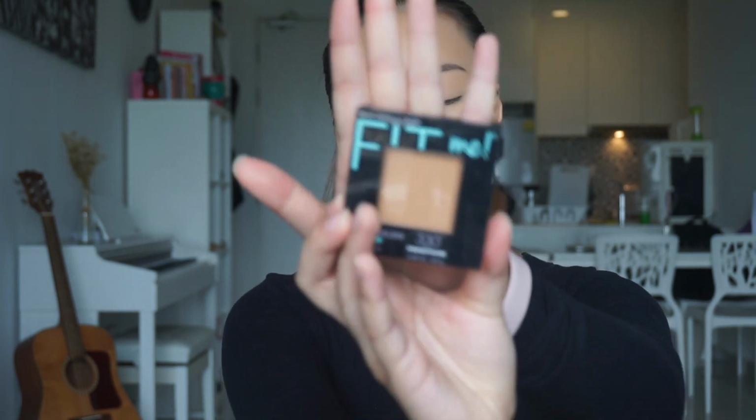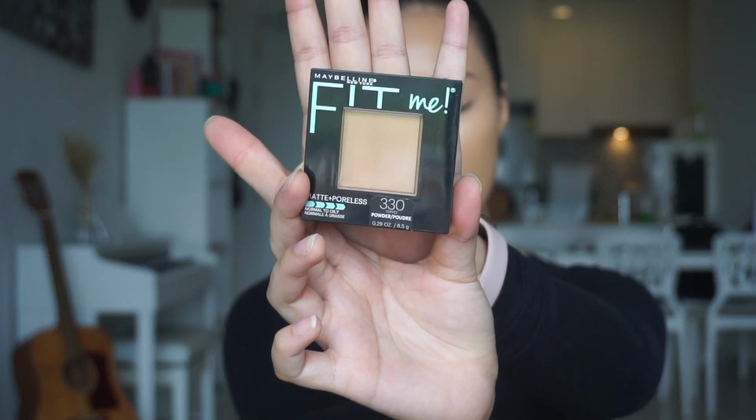Actually, I have a few new products to try on today. One of the new products that I just picked up is this Fit Me powder in 330. I use this to contour. I use this as a bronzer. This color is way too dark on my skin. I purposely picked this color because I want it to be my bronzer or contour.